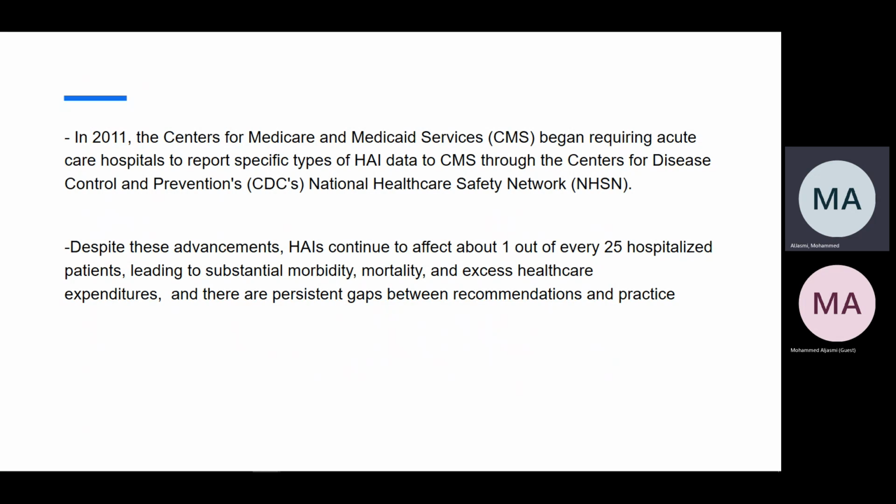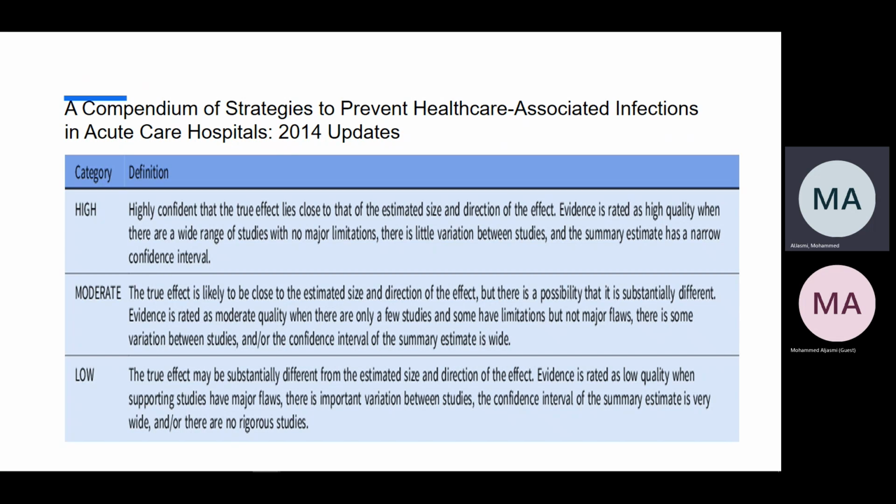So again, in 2014 they made some changes and tried to have more evidence-based recommendations. They created categories: high, which is grade 1 evidence, moderate is grade 2, and low is grade 3. The difference is that high depends on a wide range of studies with no major limitations, with little variation between studies and a narrow confidence interval. Moderate is lower, with a few studies and few limitations, and some wide confidence intervals. Low is just low evidence and weak studies.